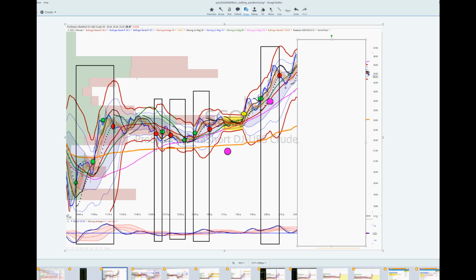Missed one. On a better day, I would have had this one and made bank again. Just didn't have the will. So now we're getting closer to the end of the day, and I'm running out of gumption here.